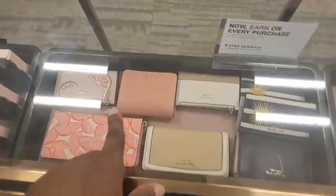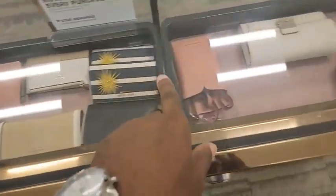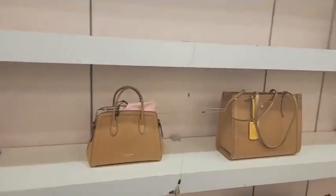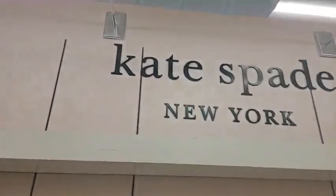All right, so this is our second section. Again, with women bags, purses. These are purses. Purse. And bags. Kate Spade, New York. This whole thing is Kate Spade New York.